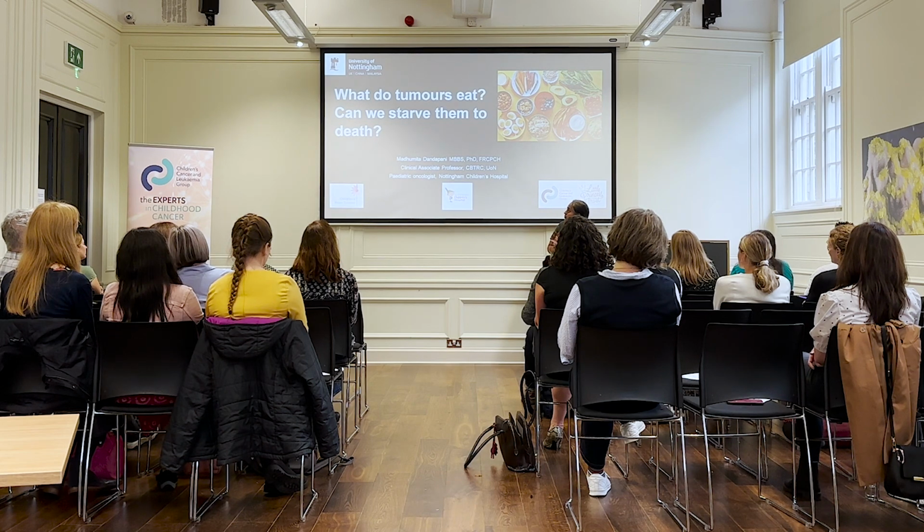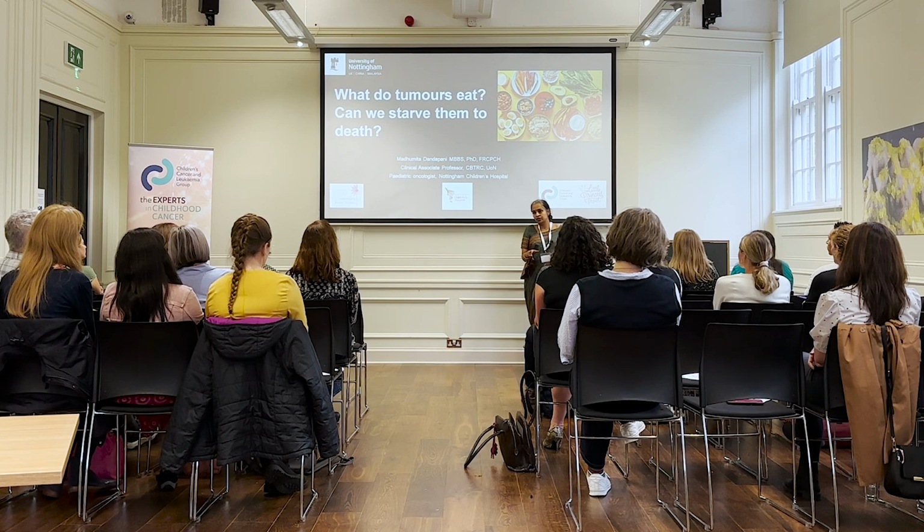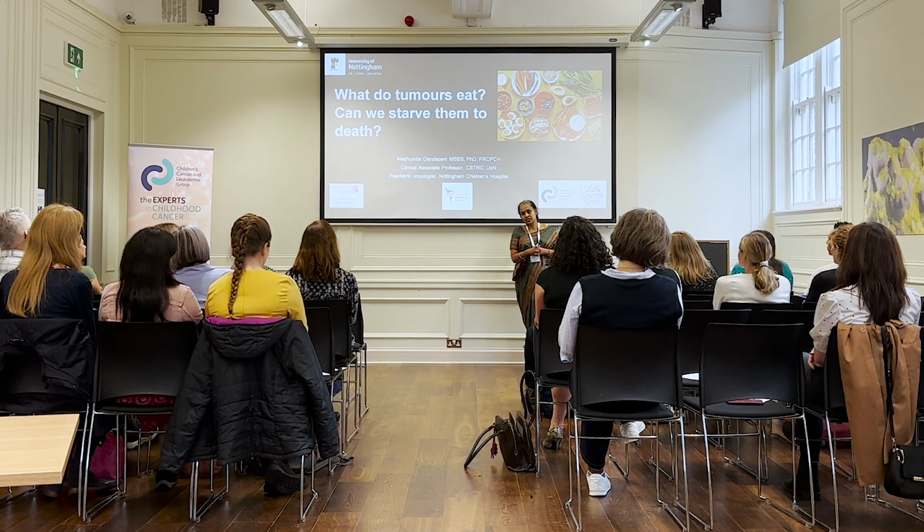So although this says, can we starve them to death? The idea is to find out what each tumour type eats or what nutrients they rely on, and whether we can harness that. And hopefully I've got some examples. It's not an original concept, but it's understudied.